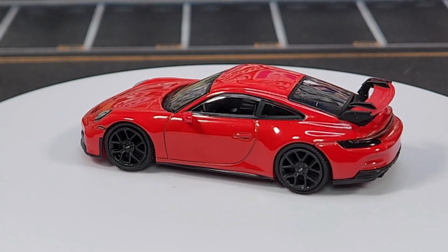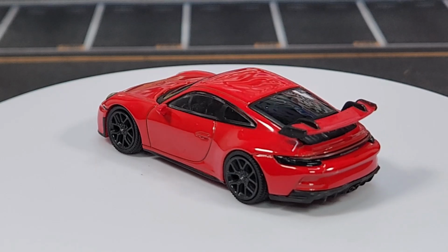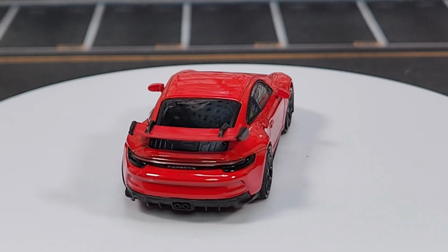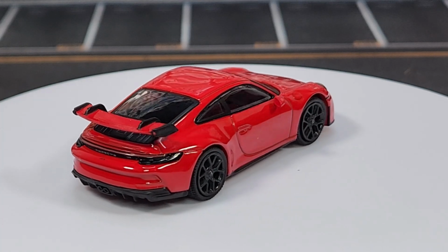Those are the latest additions to the collection, latest releases as well. If you want to pick these up, most of these are, well, some of these are still available at Surplus Goodies as of the time of this video.